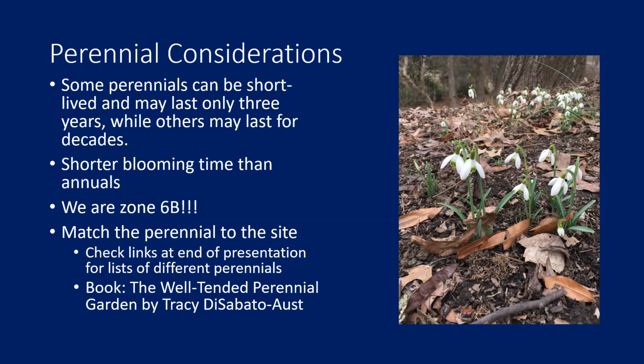And make sure and match the perennial to the site that you want to plant, and not the site to the perennial. And by that I mean, think about where you want to plant the plant. Is it good drainage? Is it shady? Because there are a lot of perennials that may fit into that area. But if you go to the store and buy a perennial and then bring it home, it may be harder to acclimate it if you don't have the right area.